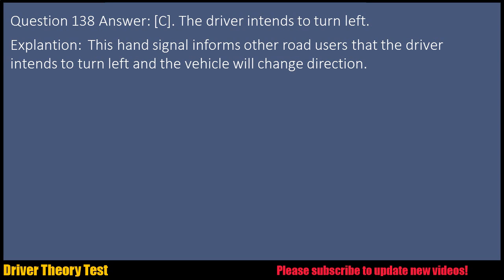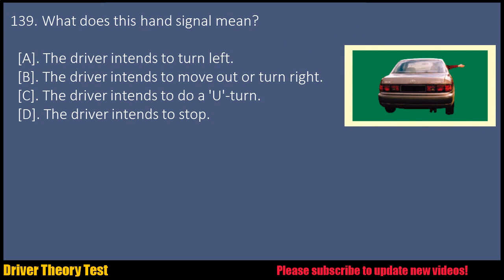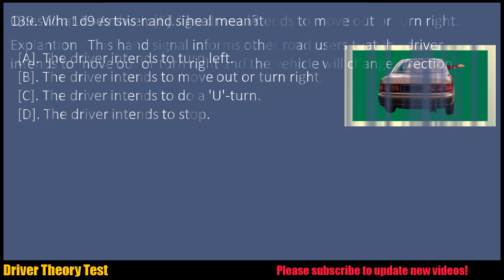Explanation: this hand signal informs other road users that the driver intends to turn left and the vehicle will change direction. Question 139. What does this hand signal mean? A. The driver intends to turn left. B. The driver intends to move out or turn right. C. The driver intends to do a U-turn. D. The driver intends to stop.